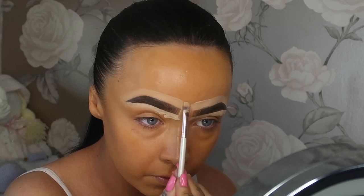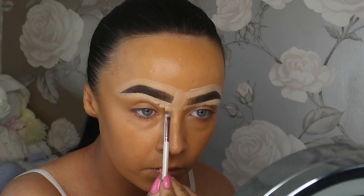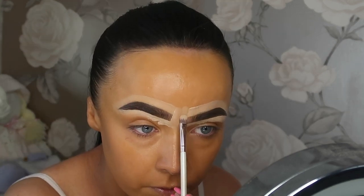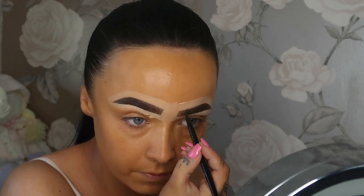I do sometimes make my eyebrows too long, so if that is the case, then as you can see, I do just like to conceal the front part of them just to get them to a normal shape. I don't like them too elongated.